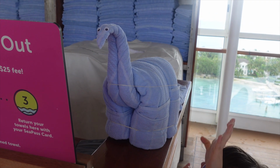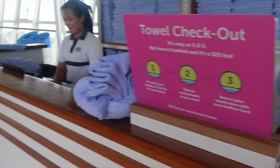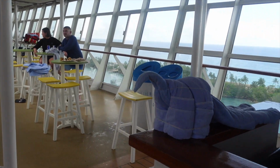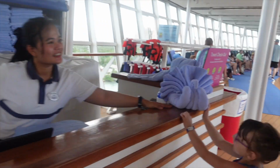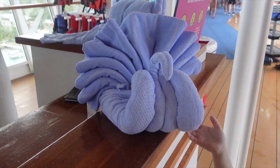They made some towel animals. Looks like a couple of dinosaurs. There's one over here and one over here. Very cool. Oh, and there's one right here too. I walked right past it. Very cool.